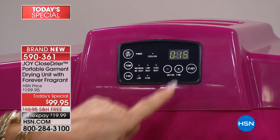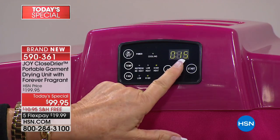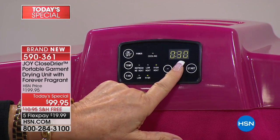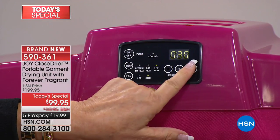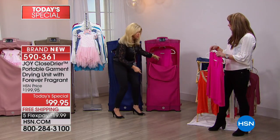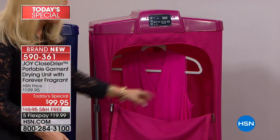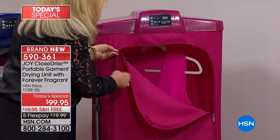Why do we do 5 minute intervals? Because under 5 minutes, your pantyhose are done. Exactly. So I'm going to set 30 minutes, and then I start. Now you can see the breeze in there. That Arizona breeze is already going to start drying that. So I'm going to close that up.